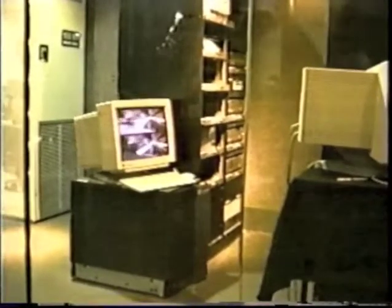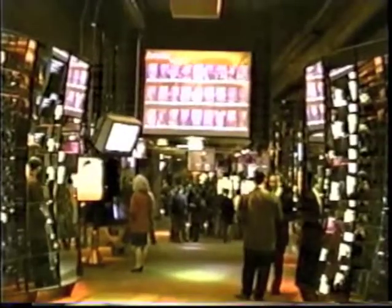The SGI 4D440 reality engine is a computational image for the SIGGRAPH. Here, 2 visitors are digitizing their faces, which then appear in the virtual world.